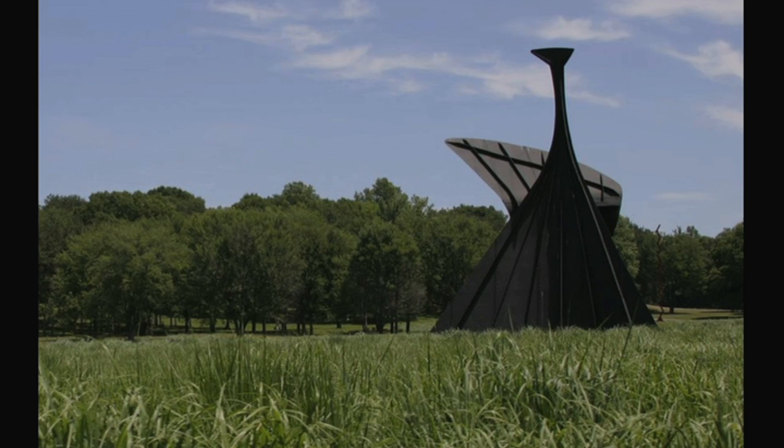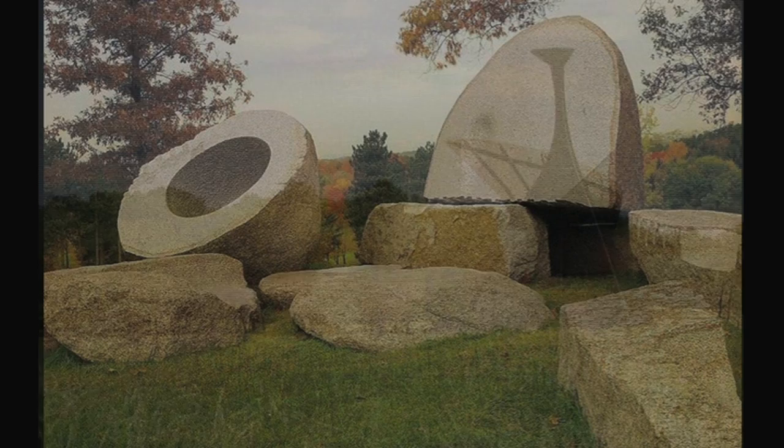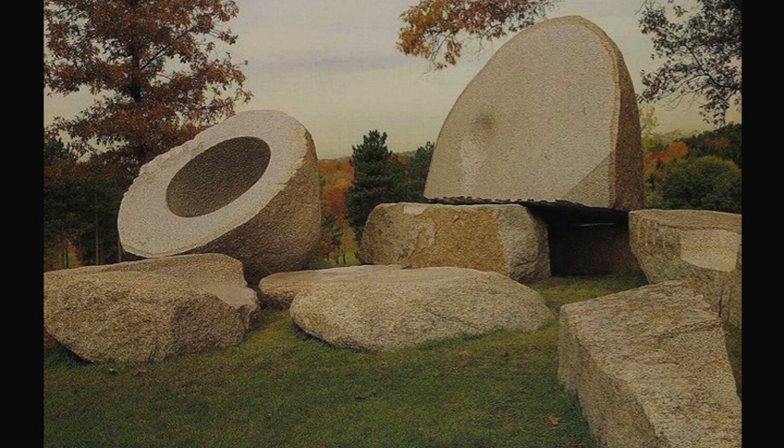More and more artists have been invited to make commissioned work here, such as Isamu Noguchi, who made this piece, Momotaro, in the late 70s for a hilltop that was created for it with bulldozers.